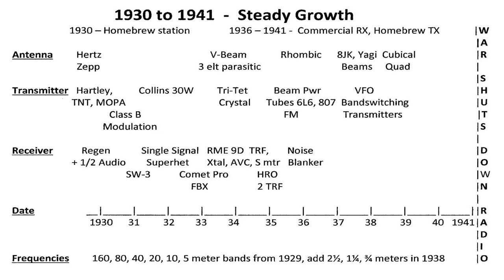Receivers developed quite a bit too, from the simple regeneratives through the National SW3, which was a 3-tube regenerative with a tuned RF, to superhets with crystal filters. The Comet Pro and the National FBX had crystal filters. The RME 9 and 69 even had an RF stage, a crystal filter, AVC, and an S meter. The HRO, which came out in 1935 by National, was quite a receiver, and I'll talk more about that later. And in 1936, James Lamb, who had developed the single signal crystal filter in the superhet, even came out with a noise blanker.